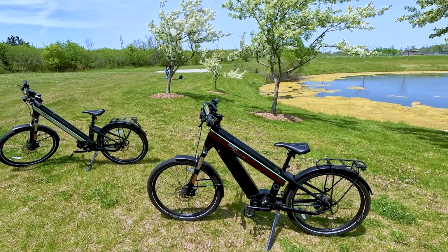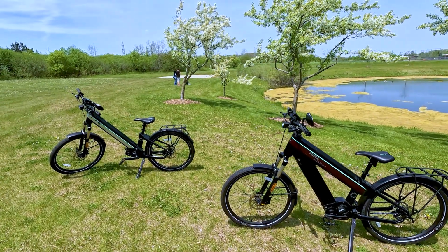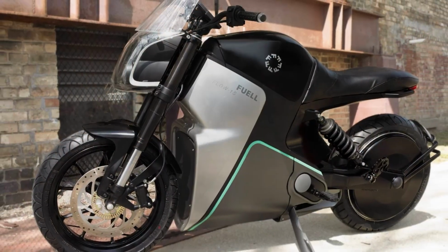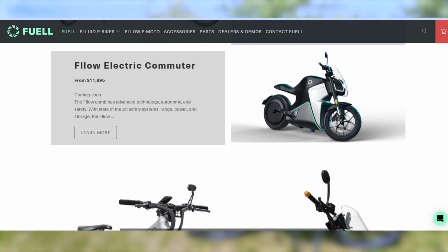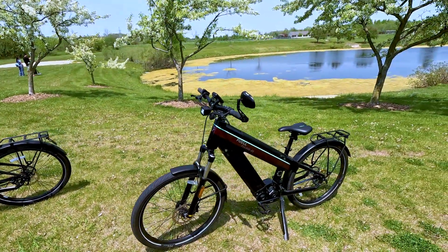Now, interestingly, FUELL has folks from a motorcycle background that created the company, Buell Motorcycles, in case you're familiar, and they couldn't just create electric bikes. They're also working on electric motorcycles. So if you're interested in that, you can check out their website to learn more. But let's dive in to the electric bikes.